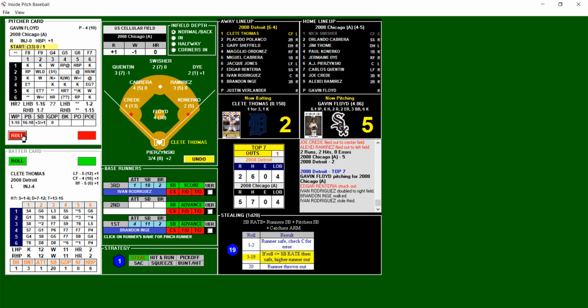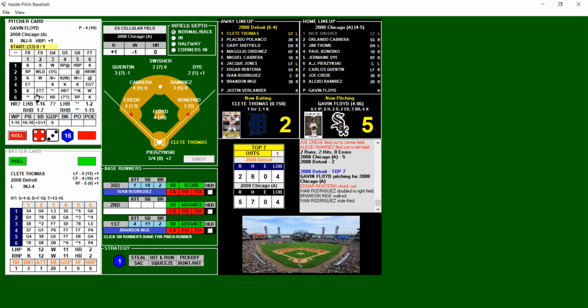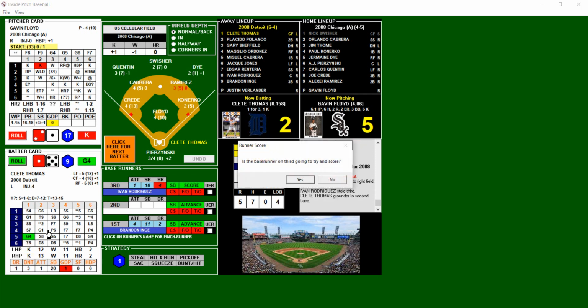As we go to the top of the order, Cleet Thomas 1 for 3. Gavin Floyd tired with 1 out, 1-2, strikeout, 13, 17 too high. 1-5, and that's going to be a ground ball to Ramirez. Are they going to try to score? Yes, they are.